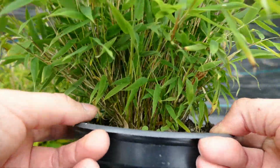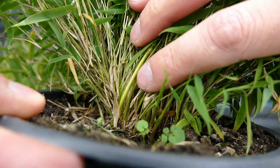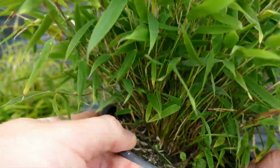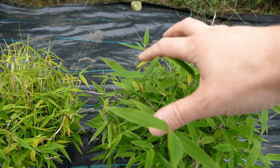What's happened this year though is for the first time this one has started to thicken up. You can see some of these new canes are probably about 4 or 5 times thicker than the old ones. Still extremely thin, but they're thickening up and getting taller. So this one looks like it's going to have thicker canes, taller canes eventually.